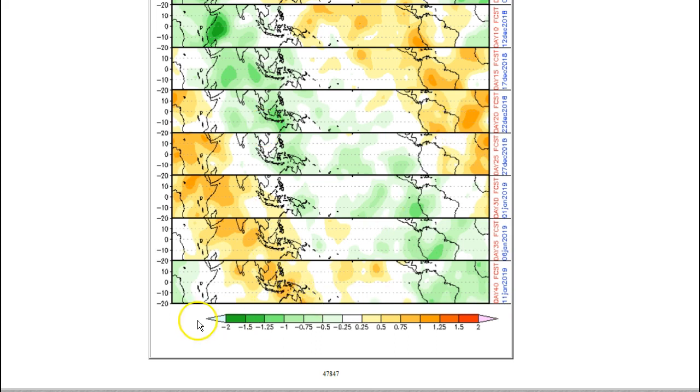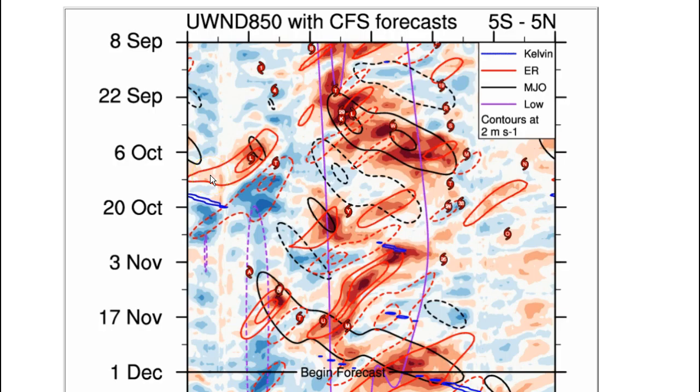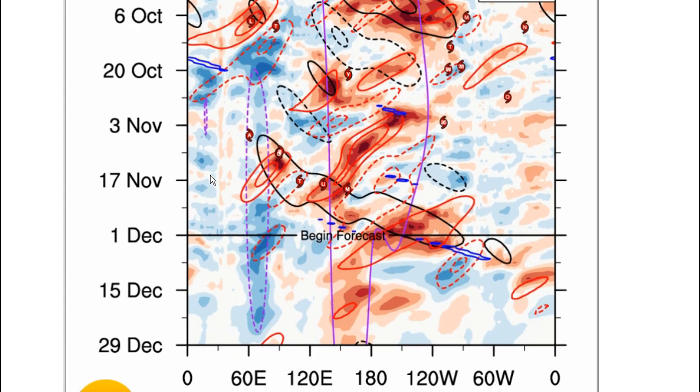So the cycle is on and off, about 3 to 4 weeks on each phase of the MJO cycle. Now the CFS model paints a little bit different and, we'll say, better picture, okay?